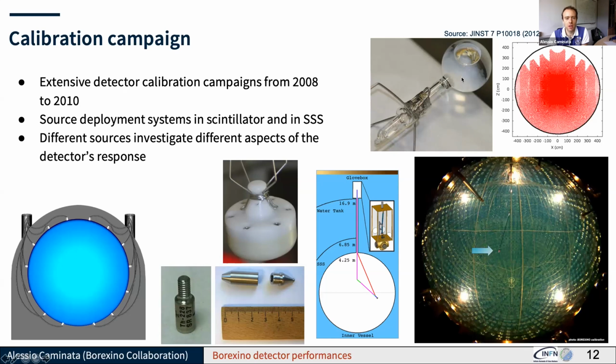So here is an example of a vial for alpha beta sources, but we also performed calibration with an americium beryllium source to look at the neutron signal. And we also had an external calibration system where we can put a thorium source near the sphere. This is really important to help us understand the external background, so background coming from the sphere and also from outside the scintillator itself.